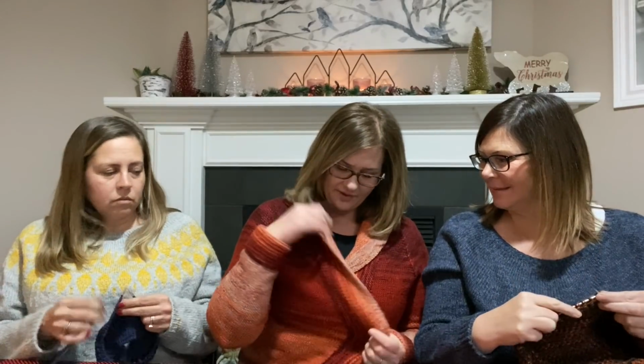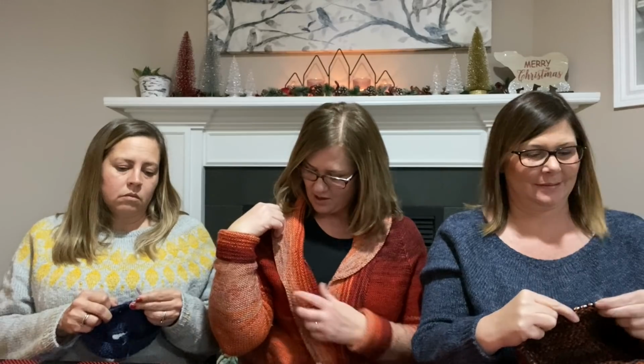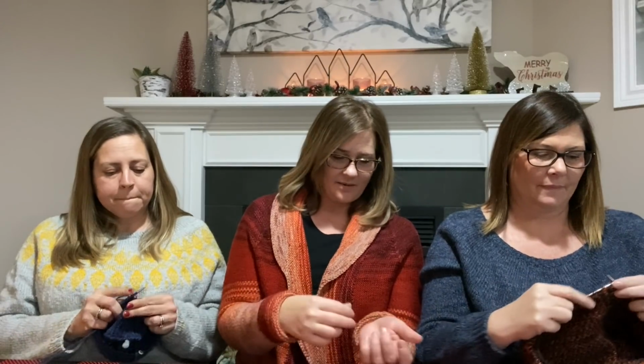I'd have to say the shawl collar was kind of a beast to knit. It took me forever. It's a lot of stitches, but it wasn't difficult. I highly recommend it if you haven't knit one of these yet to give it a try. Looks amazing. Thank you.